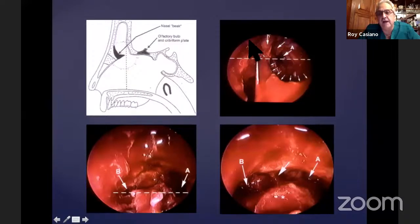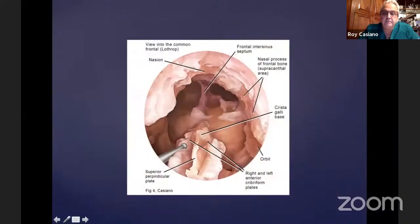But the key is to find just behind the nasion, all this bone that you're going to have to drill down and have a nice wide frontal sinusotomy that's a horseshoe shape opening. And you can see here in illustrative form, the horseshoe shape opening. Notice that the center of this common frontal is anterior to the cribriforms. Here's the left cribriform anteriorly, and this is the right cribriform.